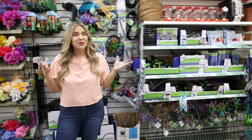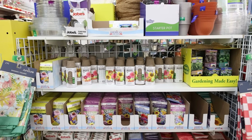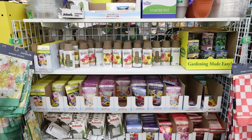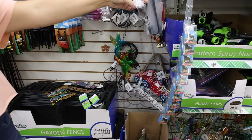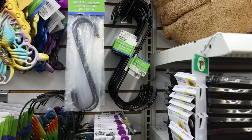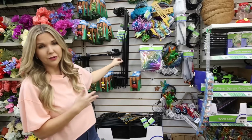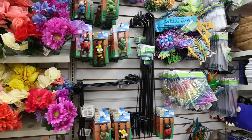Next to the planters, all the gardening stuff is out right now. Now I'm not seeing anything new, but a lot of these items I'll be looking for in like May and I can't find them. For example, the hanging planters, those are always hard to find. And these S hooks, those go really fast as well. And then any sort of plant hanger stakes, they come out this time of year. So if you're wanting them, I'd pick them up now.